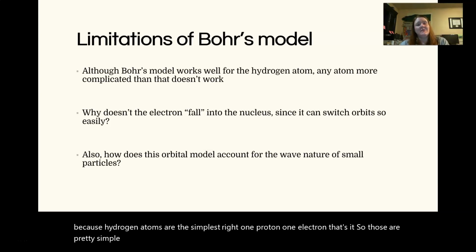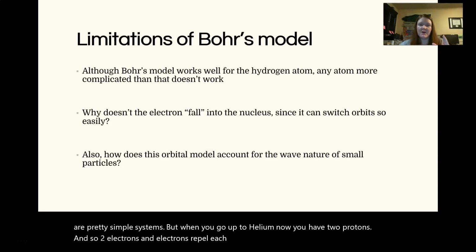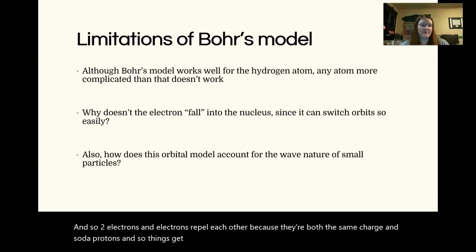But when you go up to helium, now you have 2 protons, and so 2 electrons. And electrons repel each other because they're both the same charge. And so do protons. And so things get muddy after that. When you have more than 1 electron in a system, it gets confusing.